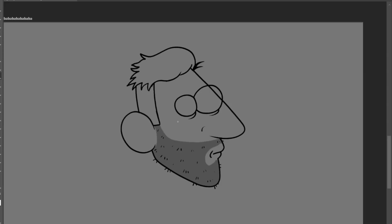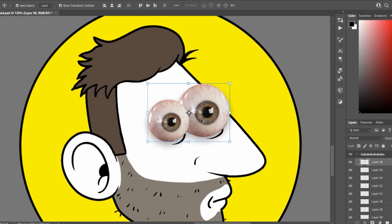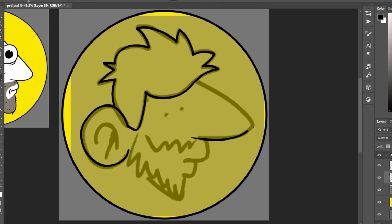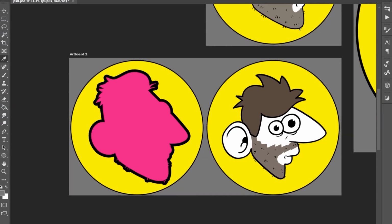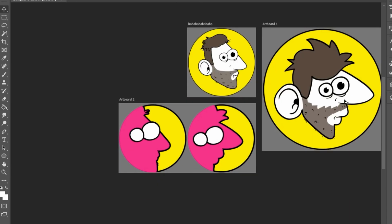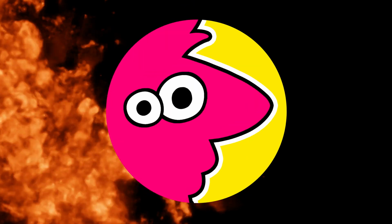At this point, I remembered one of my main goals for this was simplicity. If I make my logo super small, I still want to be able to tell what it is. So with this in mind, I took my face and I super simplified it. It ended up turning into the silhouette of the face in a circle, and I kept the eyes because that helps keep it in my style. And after some more variations, here's what we got.